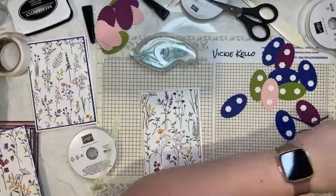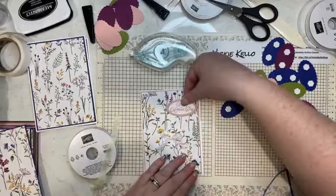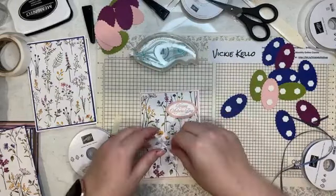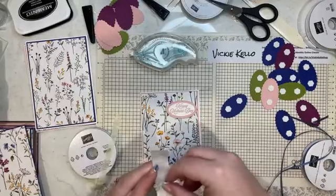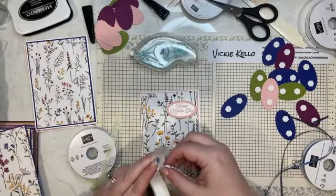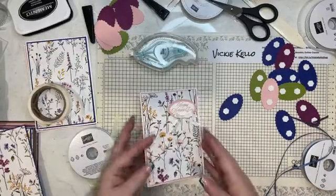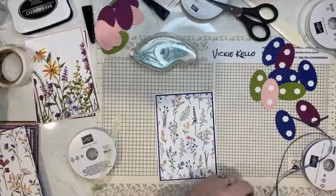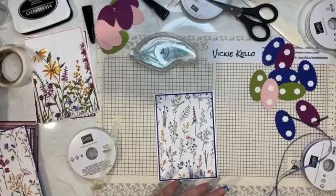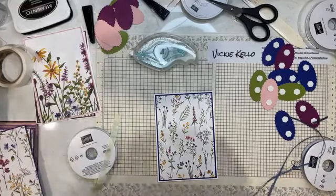Okay, we've got a pink one. I don't know that I'm going to have enough pink ones done, so I'm going to go through my stash of bling and bling these later. So that will be good. Well, oh, I can't drop any. I've got too many to make.